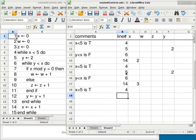Then where do we go? We go to line 5. Y gets a value of 2 again. Then we go to line 6. Y is less than x is finally true. Are we doing okay so far with this? Okay. Now, since the condition is true, and this is a pre-checking loop, then we go into the body of this particular loop here.